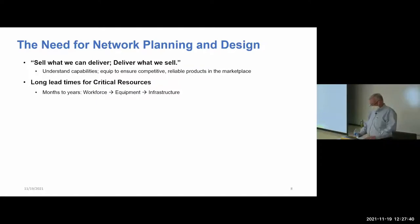I'm building again on the slide. Long lead times, very important. You can't just pick up the phone and change resource levels with a railroad. They have long lead times ranging from months to years. I organized their workforce, equipment, infrastructure, kind of shortest term to longest term.